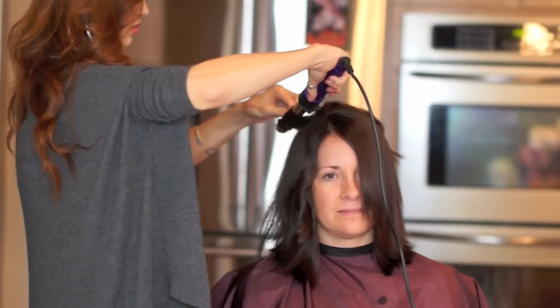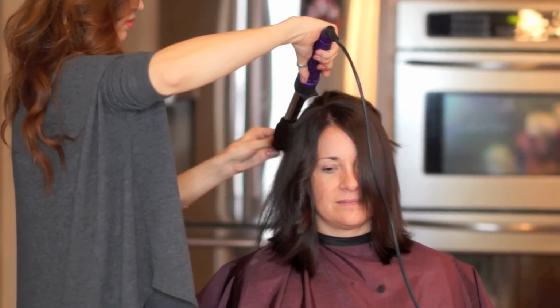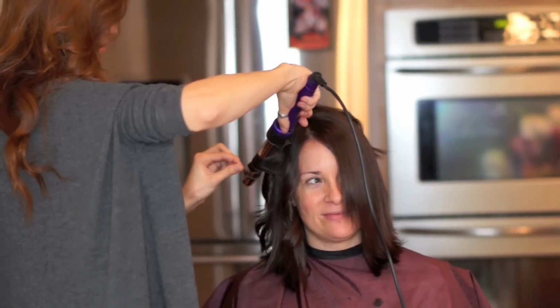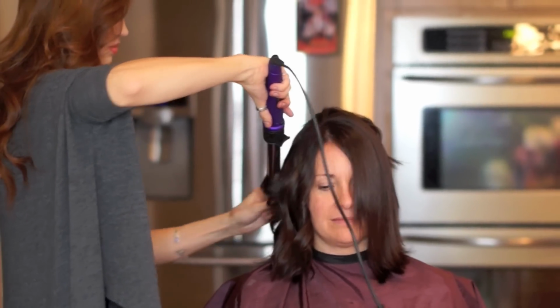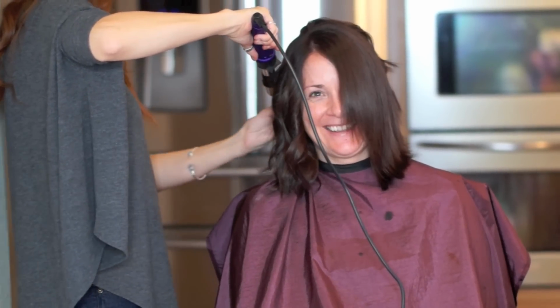And I know I said this tip in my last video, but if you didn't watch my last video, I thought I would just mention it again. To get that really nice natural looking wave, you want to curl most of the pieces away from the face, but on the top you want to curl a few pieces towards the face, and that's going to give you that really nice natural wave look.